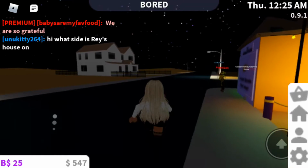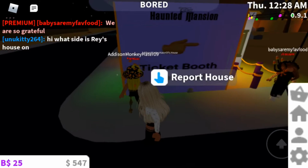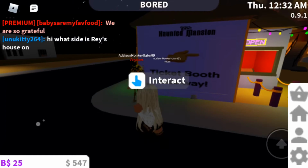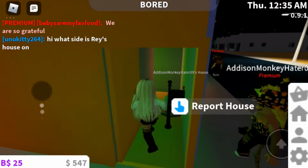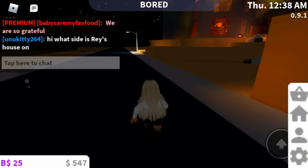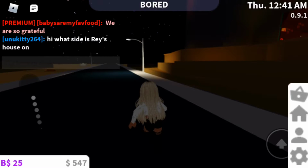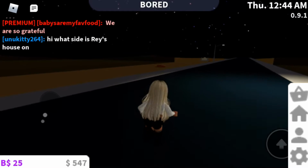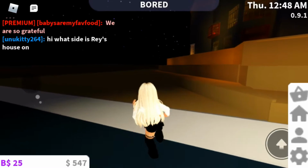They have like a little ticket booth outside too, for the haunted mansion. We have these two gals running it. Was it Addison? Let's try to go in here. Nope, we cannot. Oh my goodness, look at this. It's so nice. They must have used a lot of money to make this. I just started it, so I can't really do much to my house.